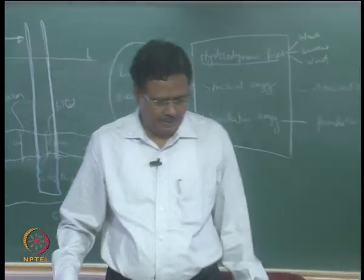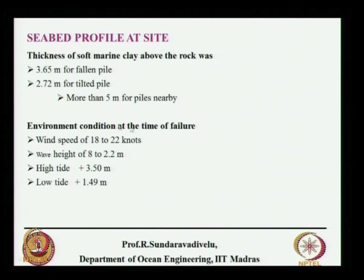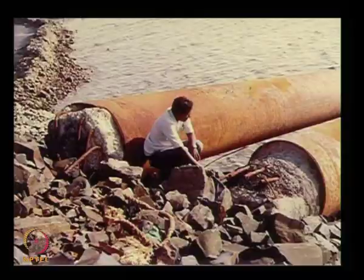On that particular day, the wind speed was 18 to 22 knots, wave height, there is a typing mistake here, it is 0.8 to 2.2 meters, high tide is plus 3.5, low tide is 1.49. Normally we do not assume about 2.2 meter for the design purpose, the wave height is significantly higher, but there are certain possibilities which they could have done to avoid the failure.